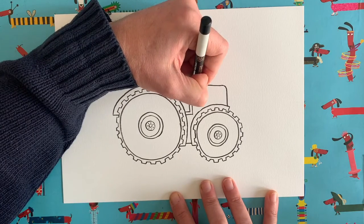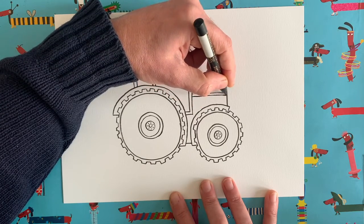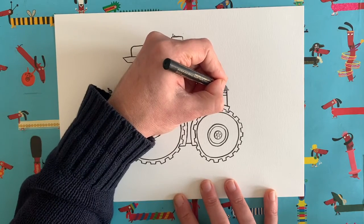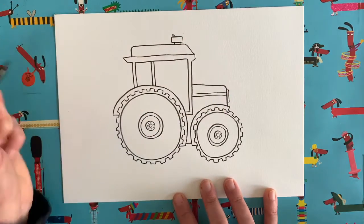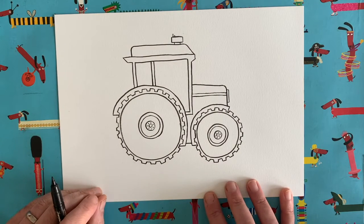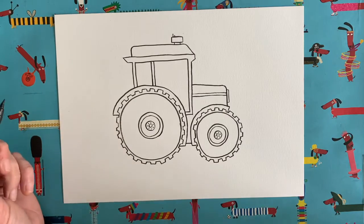Then let's add a couple of horizontal lines here, almost for a bit of decoration, like that. And then at the front, we're just going to add a thin rectangle, just like that. And there we go, guys. That's pretty much the outline of our tractor. What do you think? Easy, isn't it? Pretty easy. But there's lots going on, so there's lots to work with here.